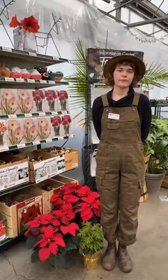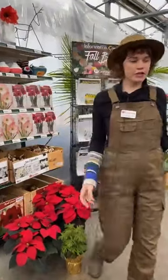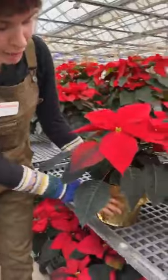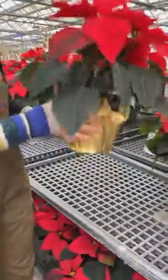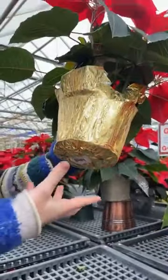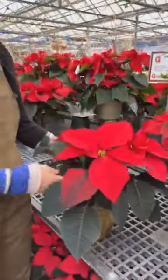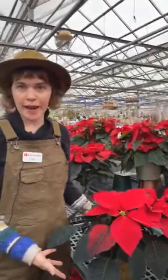Someone's asking, should I punch holes in the foil surrounding my poinsettia? Yeah, so when you buy a poinsettia at Gertens, they come in this nice little sleeve. If you want to keep it in this sleeve and water it that way, you would poke some holes and get a clear saucer, or you could easily take it out of the foil, bring it to the sink, and give it a good drink, let it drain out, and then put it back in the foil too.